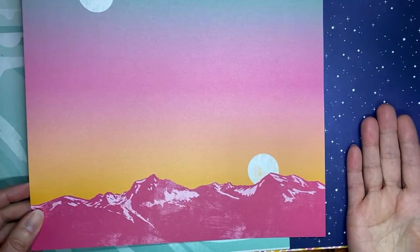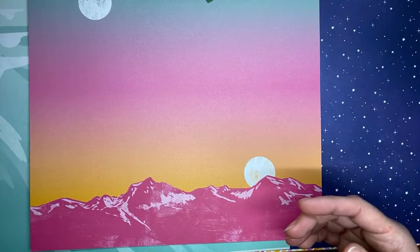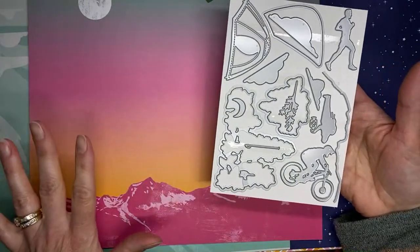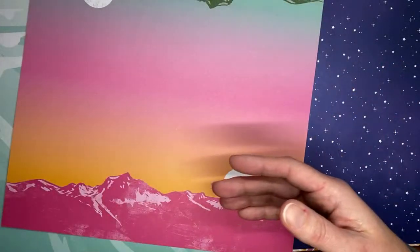Again, this would be really easy, designed to work easily with those dies. So again, remember we got all these outliney dies, which would be perfect to put silhouettes over the top of these cool papers.